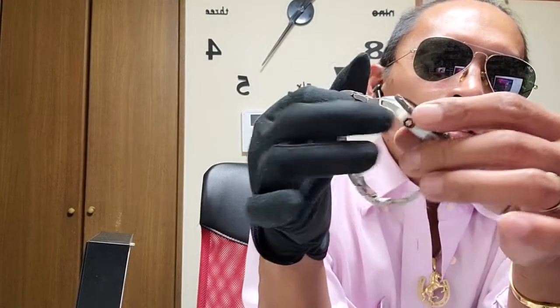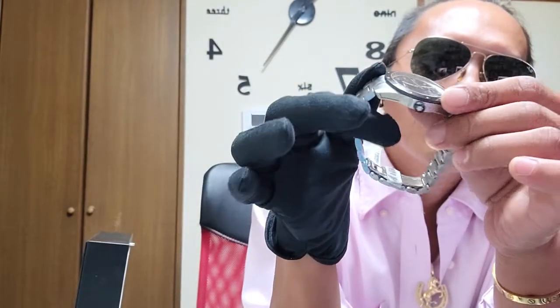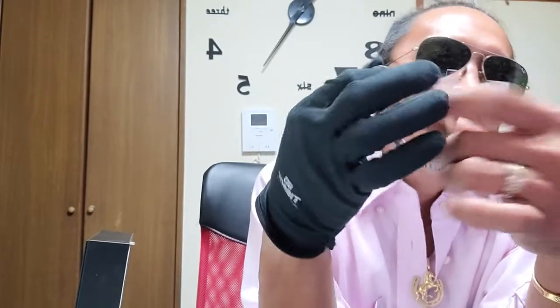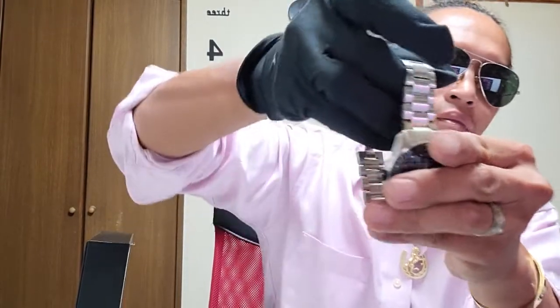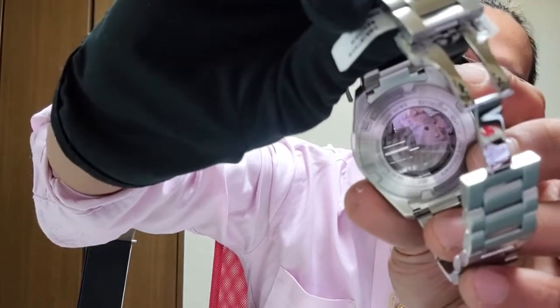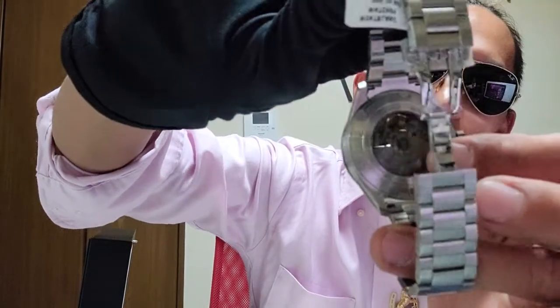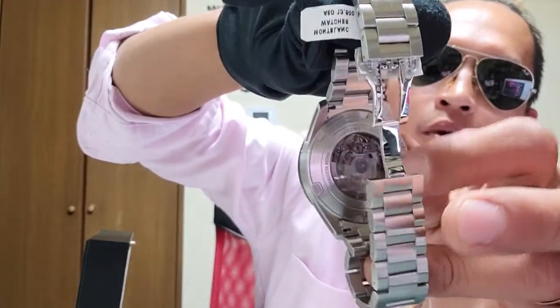Okay. So for its case material, we have here a satinated stainless steel by checking on it. And let's see, for its back case, let me check here. Okay. So for its back case, we have a smoked sapphire crystal. By simply checking on it, it's smoked. Okay, it's a smoked glass. It's not perfectly clear, but it's a bit smoked.